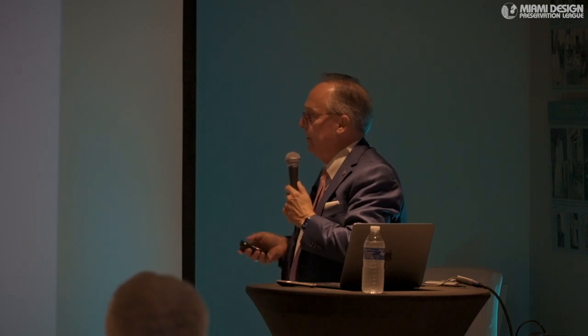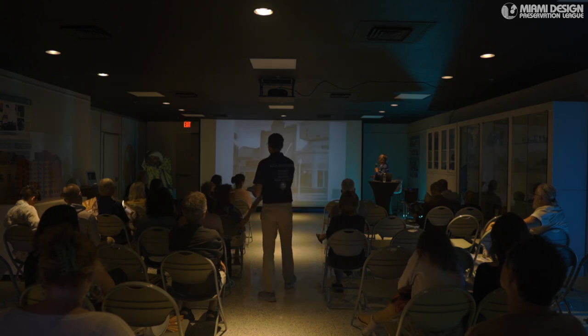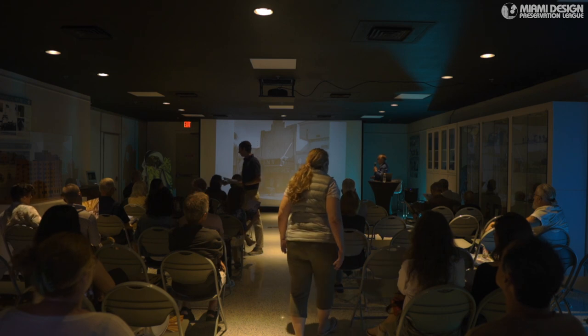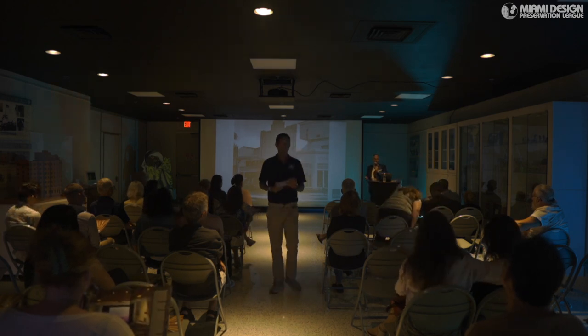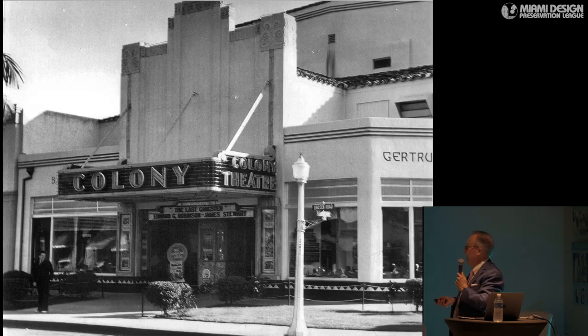Somewhere around 2010, if my memory serves me correct, we were given the opportunity by the City of Miami Beach to come in and restore the Colony Theater and enhance the Colony Theater's theatrical capabilities. We had already been working for some years on the Olympia Theater at the Gusman Center for the Performing Arts, and we're super excited to do what was, I think at that time, probably our first Art Deco project.